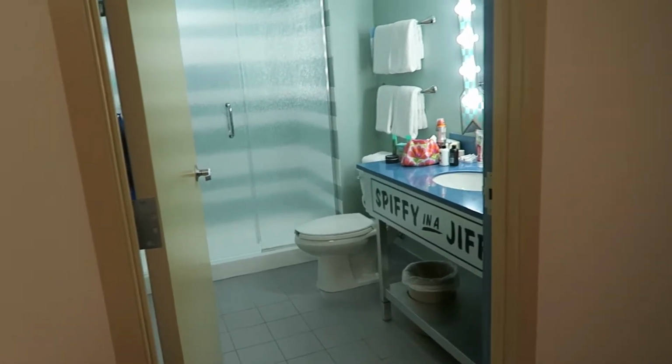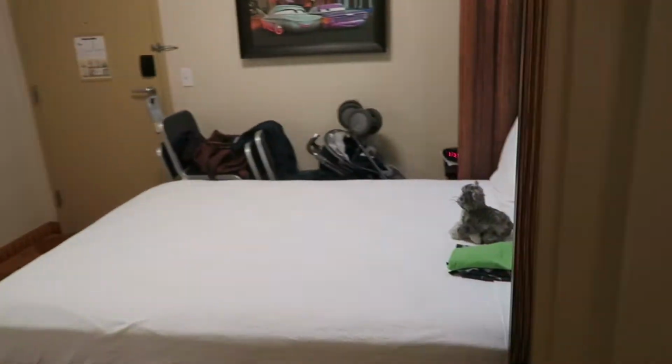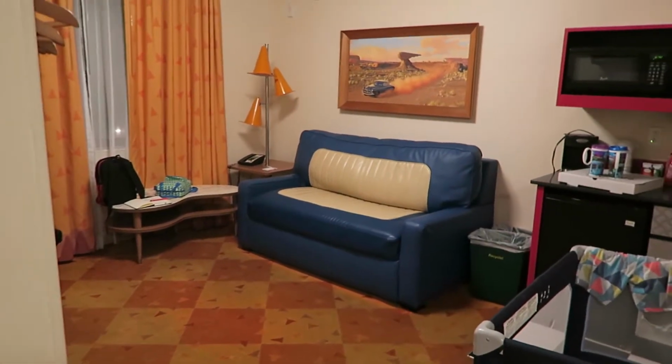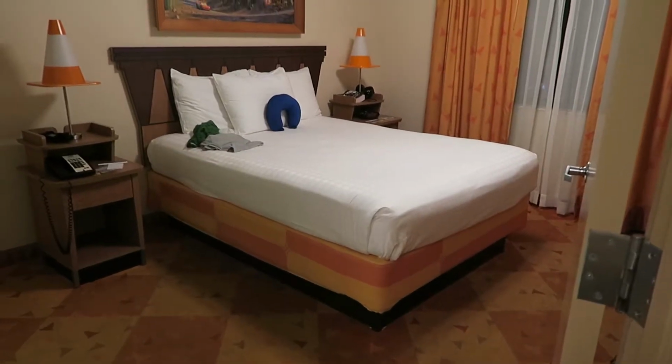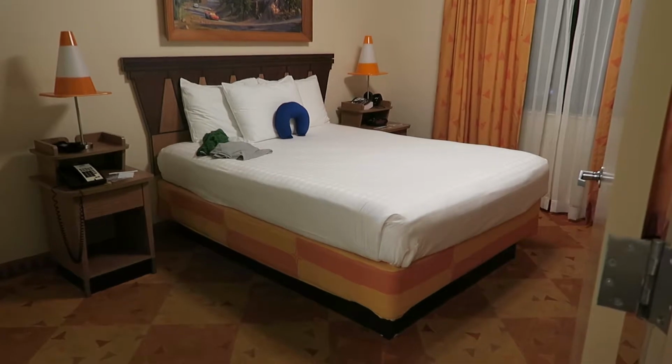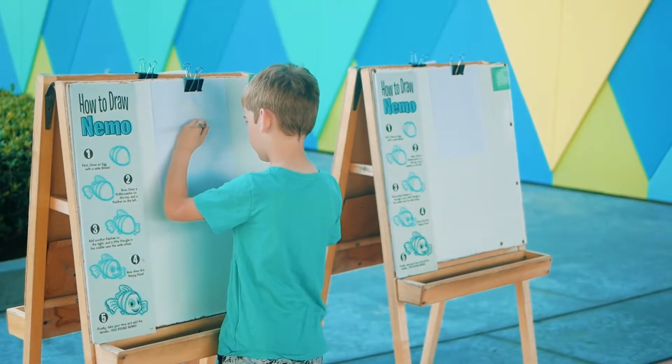So, a really great size for a large family because you've got one double bed, two double beds when that sofa bed pulls out, three double beds. So yeah, you can have easily a family of six in here plus a travel cot, easily.